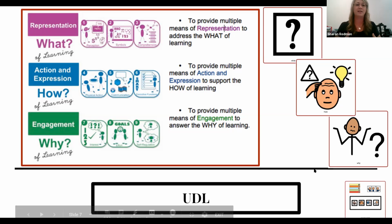So the what, the representation, the how of learning and the why of learning. So having these visual supports are really important. And I was working and talking with my husband, who's a superintendent of schools, and we were discussing this idea of multiple means of representation and how really their school action plan and putting that into place.